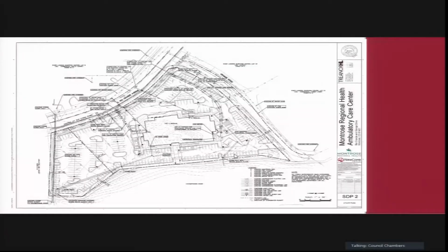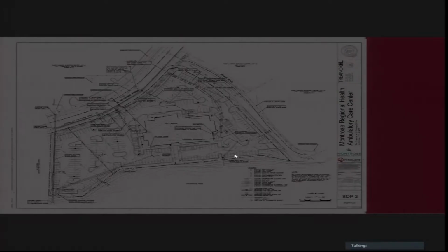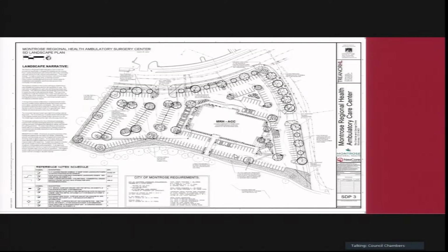These are the utility plans. I won't speak too much about this, but if you have any questions, the applicant is here and also on Zoom. And then Scott will hopefully be able to answer some questions as well. And this page here shows the utility plan, the landscaping plans. As with any site development application, landscaping is required, and we do have regulations regarding the number of trees, shrubs, etc.